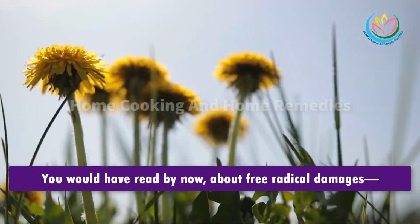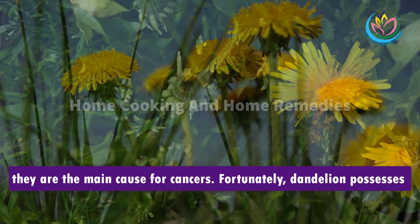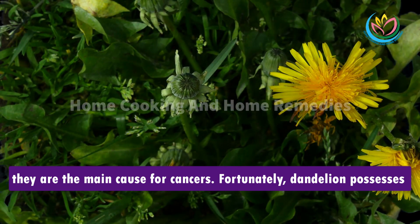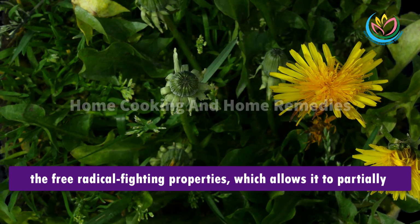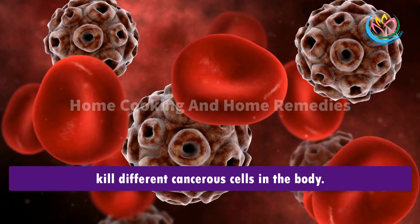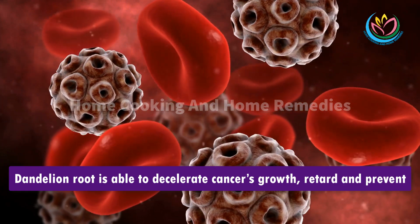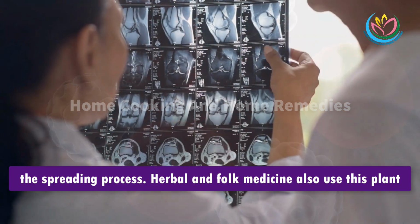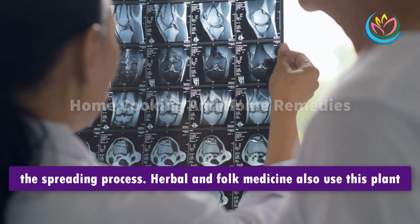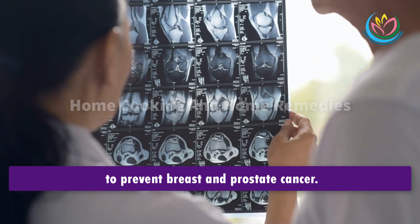You would have read by now about free radical damages. They are the main cause for cancers. Fortunately, dandelion possesses free radical fighting properties, which allows it to partially kill different cancerous cells in the body. Dandelion root is able to decelerate cancer's growth, retard and prevent the spreading process. Herbal and folk medicine also use this plant to prevent breast and prostate cancer.